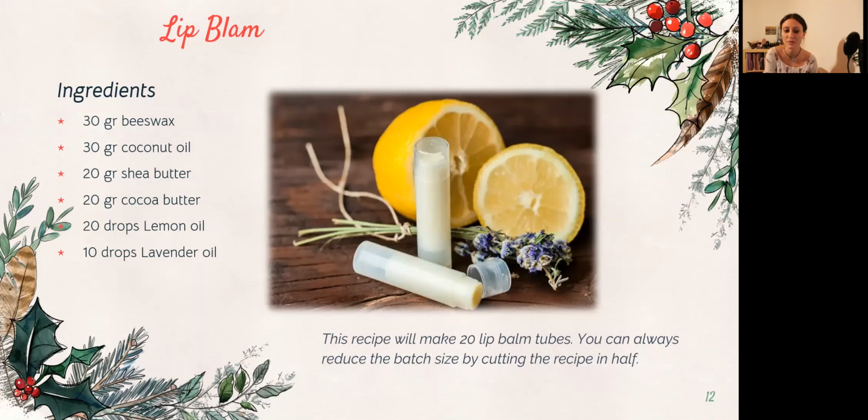You can also just use shea butter, like 40 grams. Definitely if you add cocoa butter, it's more chocolate flavor. Then you can add lemon oil and then lavender. I think with lip balm, you always want to go simple. And again, Buttera has this blend with citrus bliss that has a lot of vanilla, so that's always sweet for younger girls. Otherwise, lemon is really nice, and lavender. And with this recipe, you make around 20 lip balms.